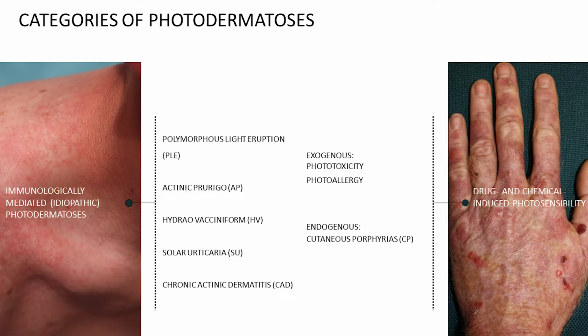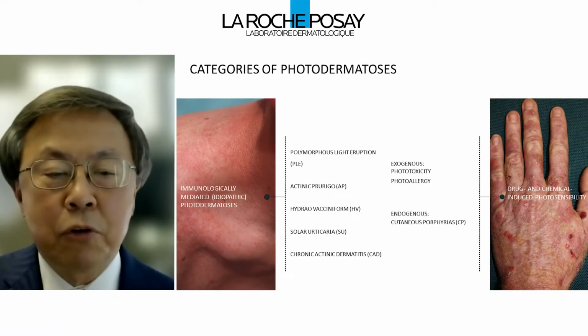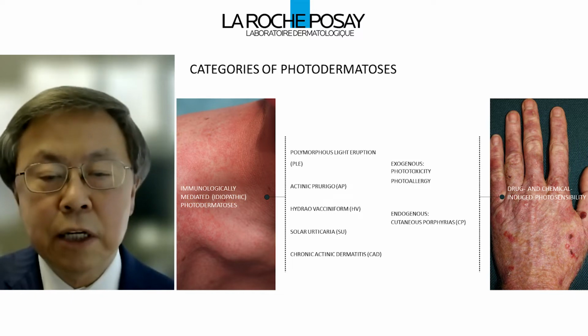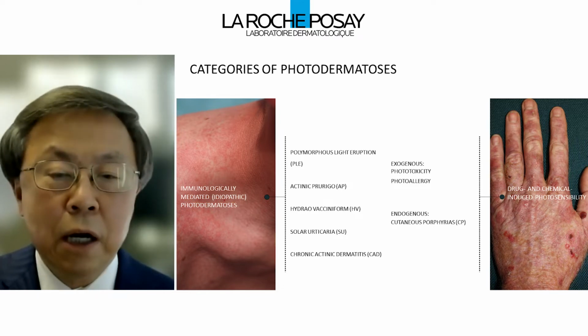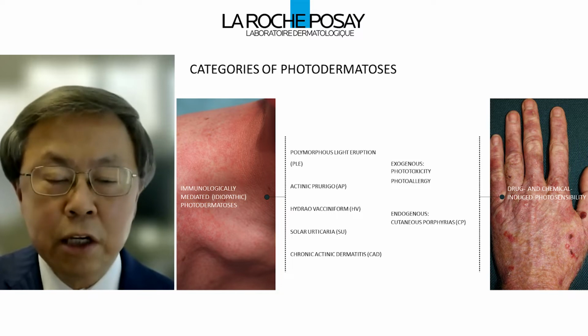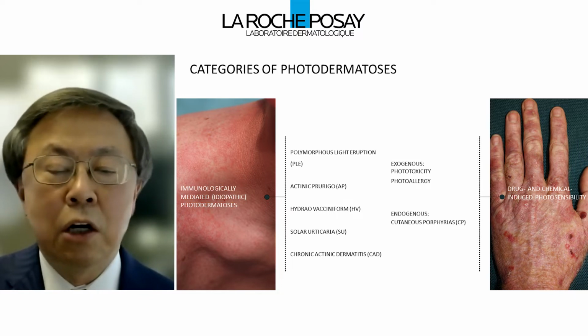Endogenously induced photodermatosis, cutaneous porphyrias is the best example of it. Again, as dermatologists, we all remember from our training days that porphyrias is a group of diseases associated with a defect in the biochemical pathway of heme biosynthesis, usually caused by a very specific enzymatic defect depending on the type of porphyria you are dealing with. In patients with cutaneous forms of porphyria, clearly these patients are sensitive to sunlight, resulting in blister formation, like what you can see here, and skin fragility. As you can see here, this is a patient with porphyria cutanea tarda, but there are other types of porphyria. All of them for cutaneous form are associated with varying degrees of photosensitivity.